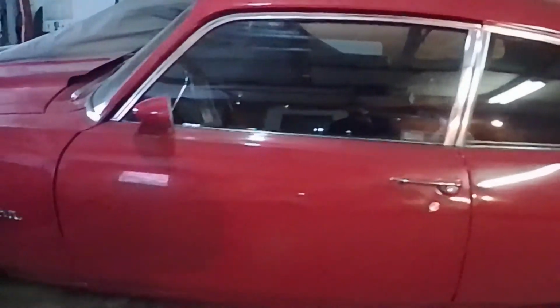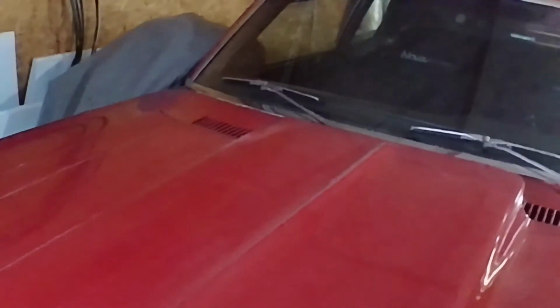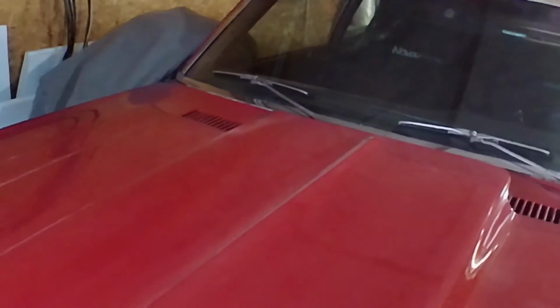This car used to be an inline 6 250. It's a great engine. I drove it like that. I probably drove it with the straight 6 for, I don't know, probably like 15 years. Maybe not that long. 10 years? Anyway, whatever. We'll continue on.